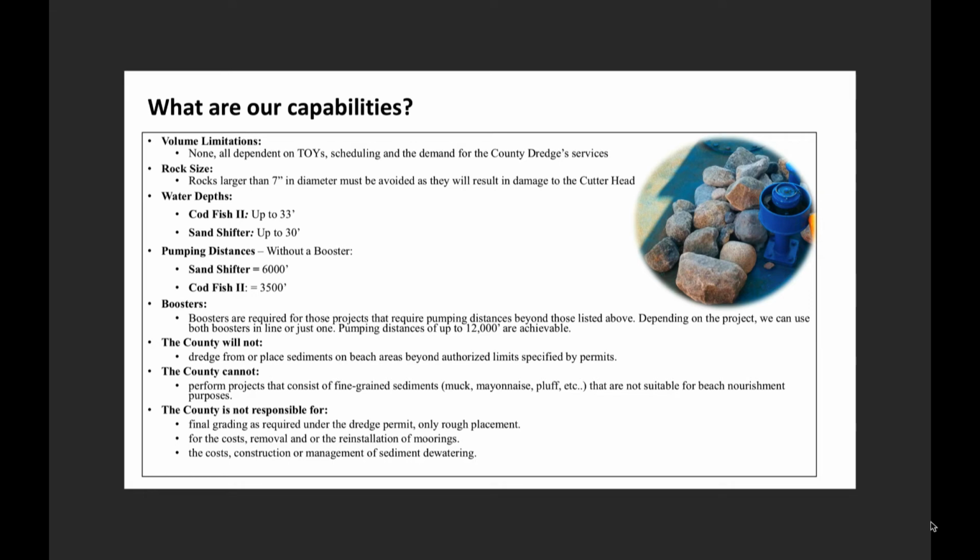So what can we do? This is always a question that folks have. What can the dredges do? These are big machines. We don't really have a volume limitation. The Samson Island project that we did was about 43,000 cubic yards. We see some coming up that may be very, very big, in excess of 70,000 up to 100,000 for a few places that might have some projects coming up the year after next. So there's no real limit on how much we can do.